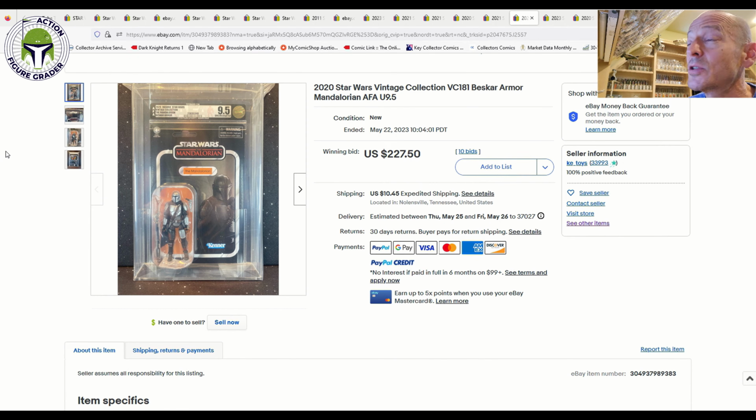The Mandalorian, this is where we start digging into some big boy prices. It was an uncirculated 9.5. That is very, very tough to do with AFA. Just speaking from experience, they do not hand out 9.5s very easily. It's got to basically be almost a perfect item.